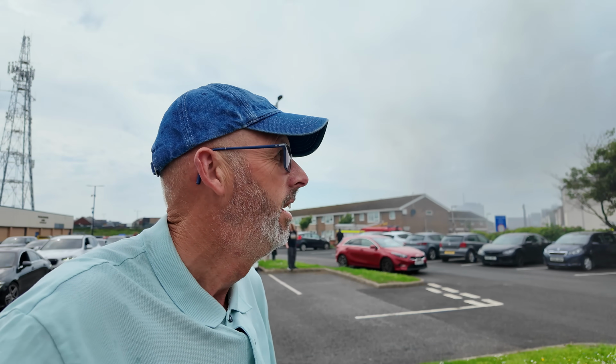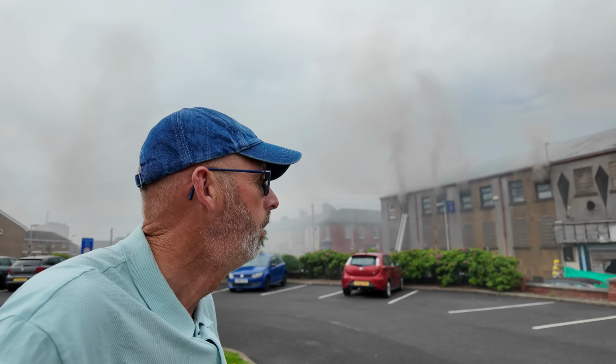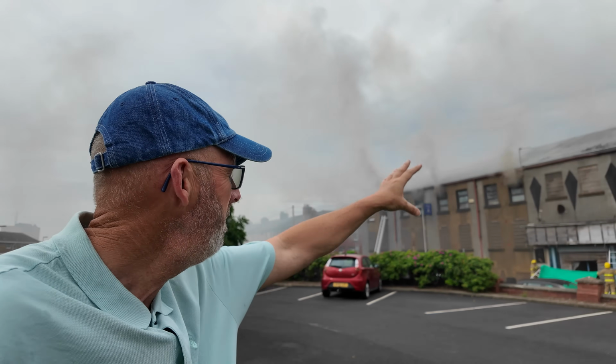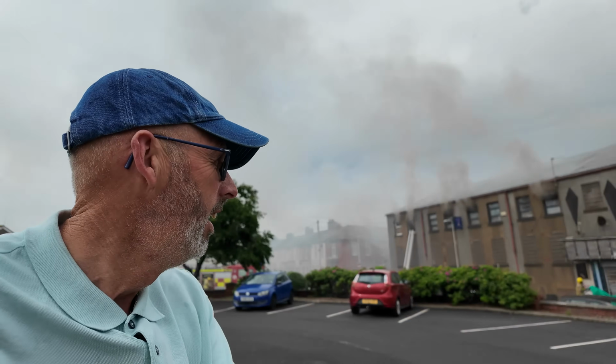So there you go. I can smell that smoke now. I'm going to try and stay over here, because the wind does seem to be blowing that way. But as you can see over there, it's just billowing out of those windows up there. In fact, it's coming out of everywhere, the whole lot. You can see smoke coming out all the way along the edge of the roof there.